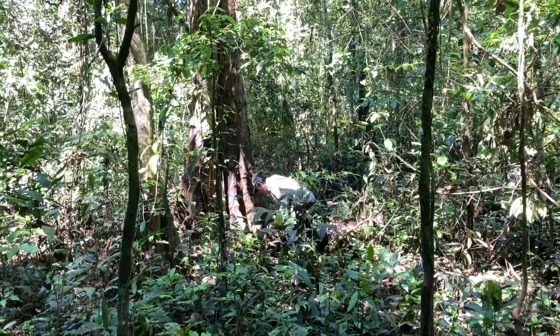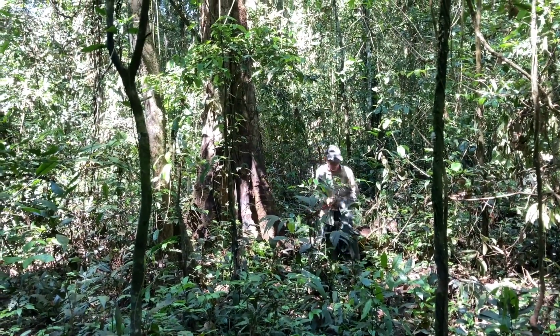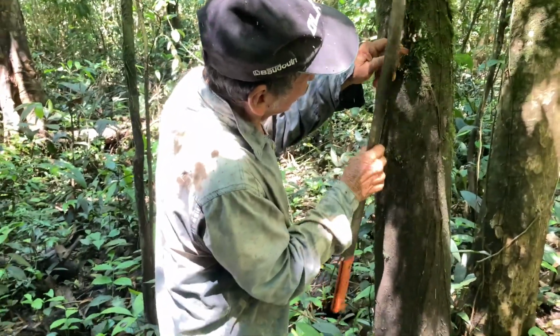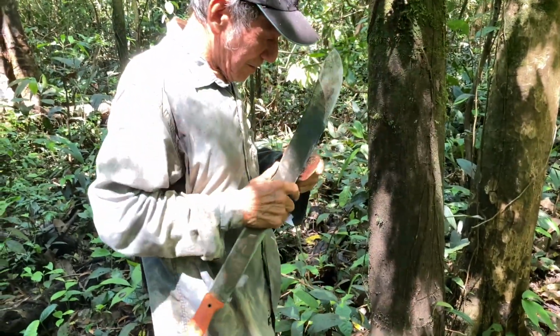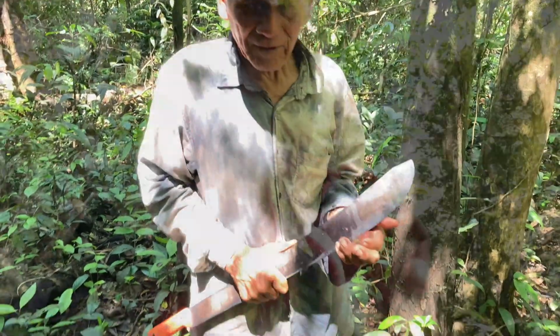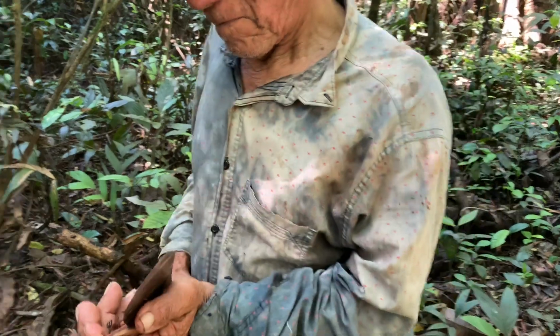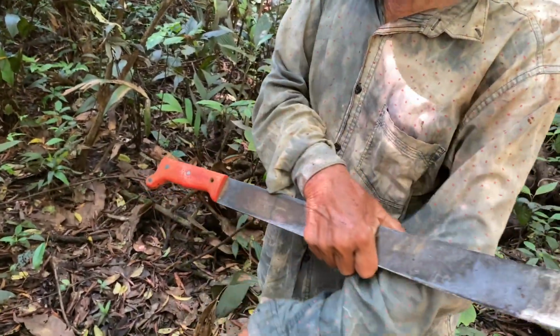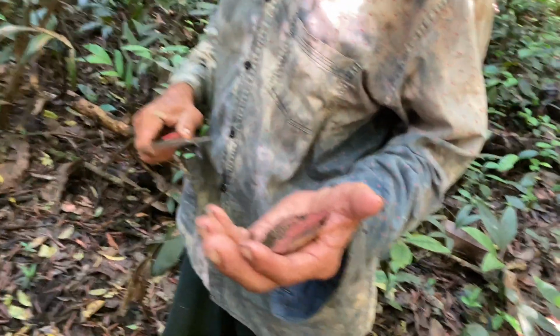My guide, Alaco, who we met in part 2, knew where to find and how to identify the different types of trees. He showed me different kinds of bark and wood used for medicines, drinks, and perfumes, which come from the Amazon. This one is chuchuasi, a word that comes from the Quechua language. It's especially useful for curing arthritis or other kinds of pain.